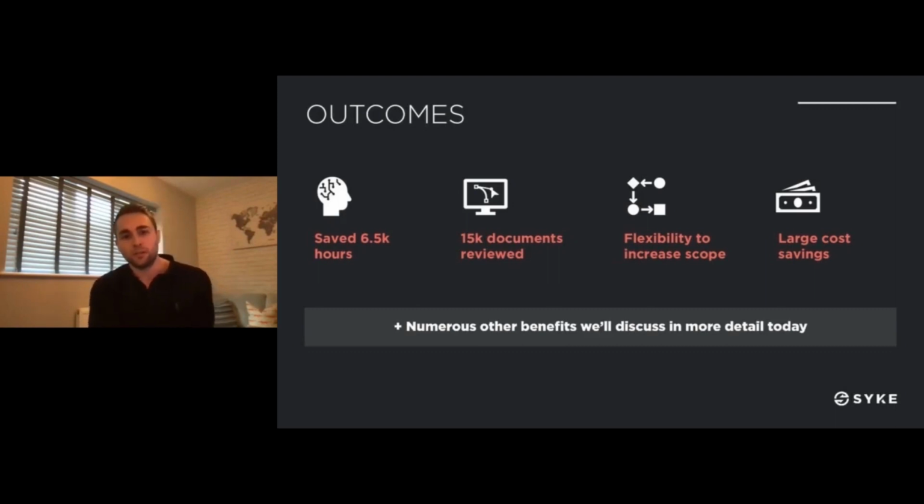Another interesting point that we're going to explore a little later today is the flexibility to increase the scope throughout the project. We started with 20 data points at the outset, but as we got about 4 weeks into the process, and following some other conversations going on around the wider transaction, we recognized a need to extract data related to an additional 2 data points. Now, if that was a full manual human review, you'd have to go all the way back to phase 1 and review all those contracts again manually, which just wouldn't have been feasible.